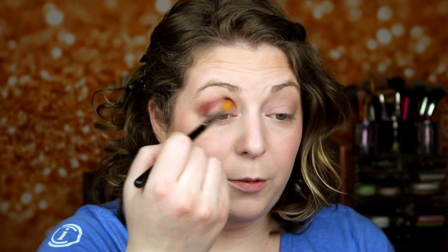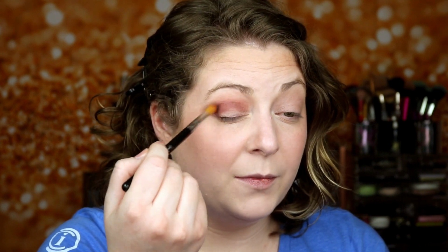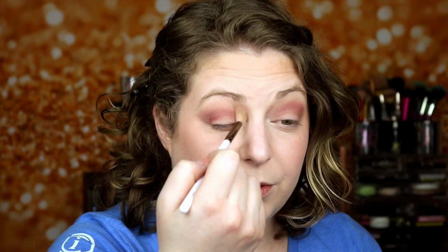I don't know if I like this brush. It's weirdly long. It's a Sigma E48. I got this in a BoxyCharm. I don't know if I like it because it feels so hard to blend with. I really like the crease brushes that come in their eyeshadow palettes. Those are nice. I'm gonna take my Colourpop E22. This is what I use to put Lovesick on, but we're just going to use this to blend everything out. I just don't know if I like that Sigma brush yet. Every once in a while I'm like, yeah, it's doing the job today, but then other times I don't know if I actually like it or not.